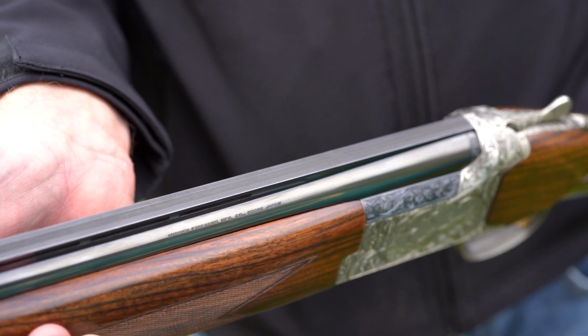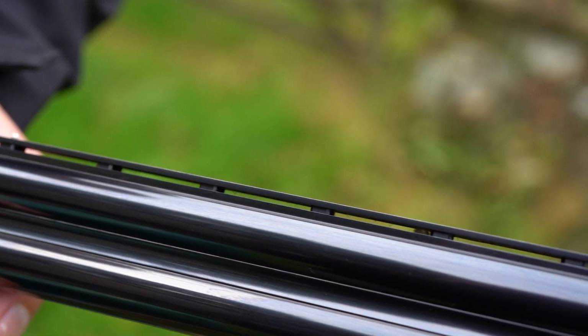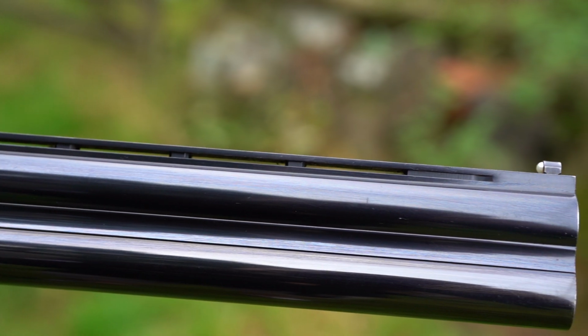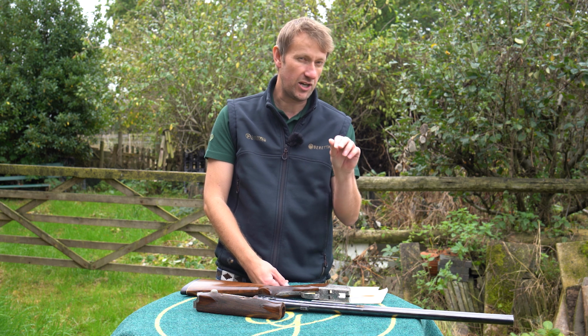Now this particular gun, fixed choke, is choked quarter 3/4, which is traditionally what Miroku and Brownings are choked. If you get a sporter or a game, that's what they'll be choked. You've got fixed choke Mirokus, trap guns are 3/4 and full. If you go back a bit further, so like 1970s, actually full. I remember I had an 800 one, which was full and extra full, which was ridiculously tight. Quarter 3/4 on the sporters, and then some of the game guns are actually 1/2 and 3/4.